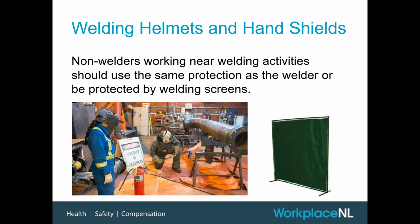Now at the moment, they're just using a torch to heat up a piece of steel. But certainly, we've got the welding in progress sign going there. So we're going to assume that there's no one else in the shop who has the potential to accidentally come across that piece of pipe he's welding. But if that area was open and there were people coming and going, we would want to surround that work area with welding screens. Most of the ones I see around are very similar to that green screen I've got on the right hand side there.